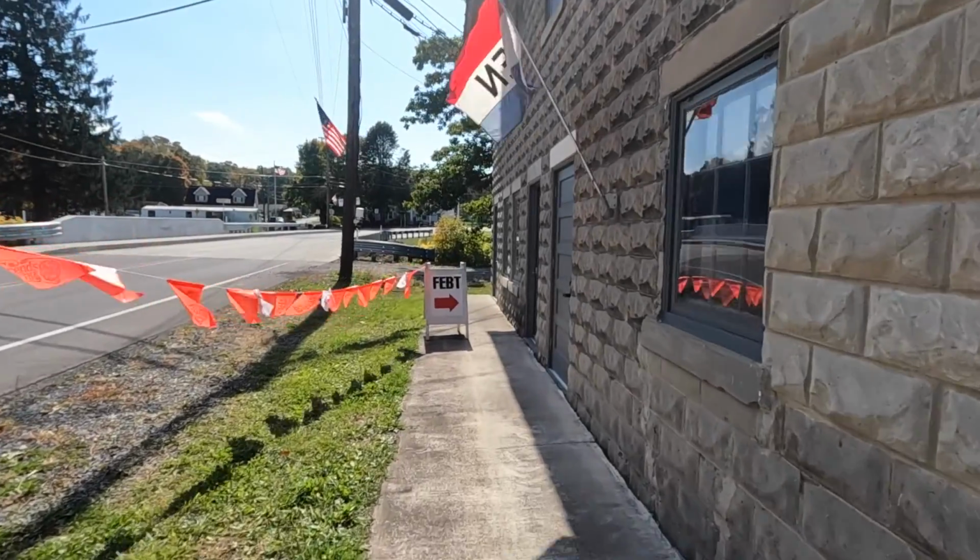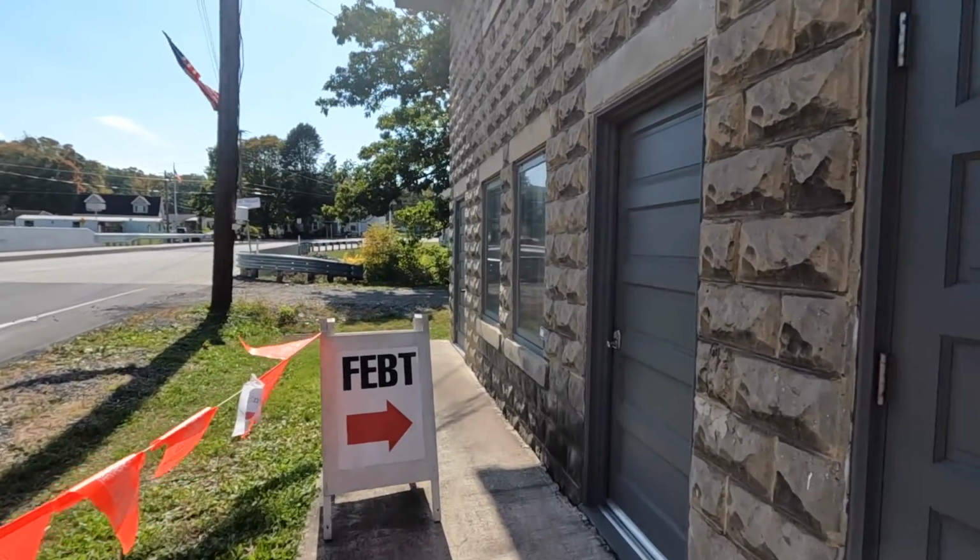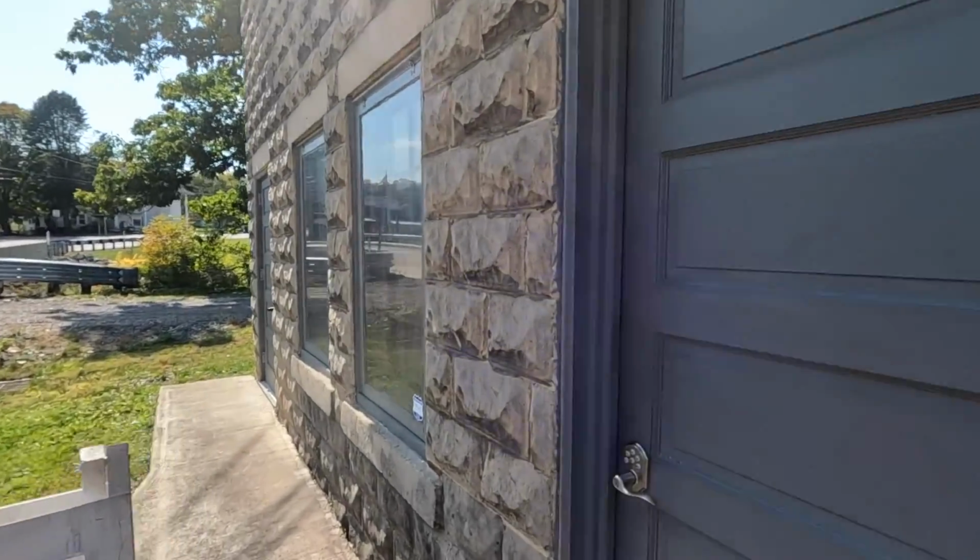All right, we're going to head into the FEBT's museum in the old post office building, lovingly restored by the FEBT.